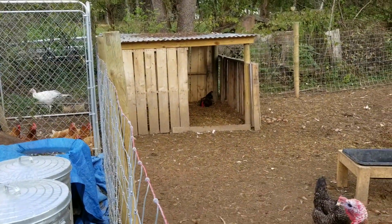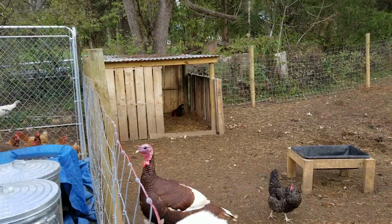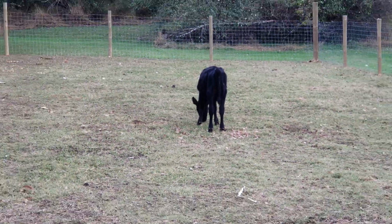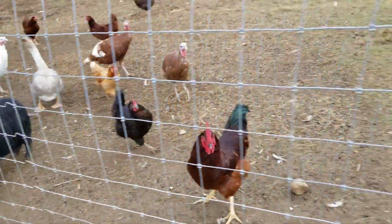Another rooster in there. He's chilling. I got 2 Rhode Island Red roosters. That's all I'll be breeding this year. I bought me an incubator the other day. And our cow's doing real good. It's kind of an update of what I got going on here. As you can see, there's the other one. I'm not afraid of much.